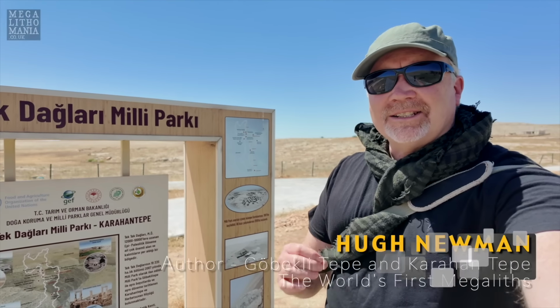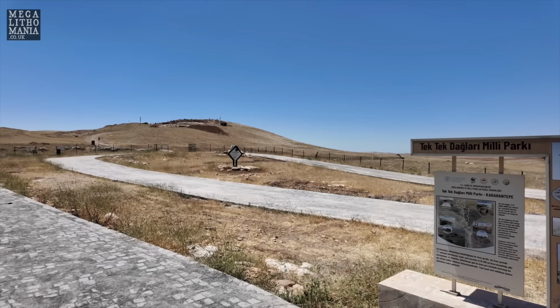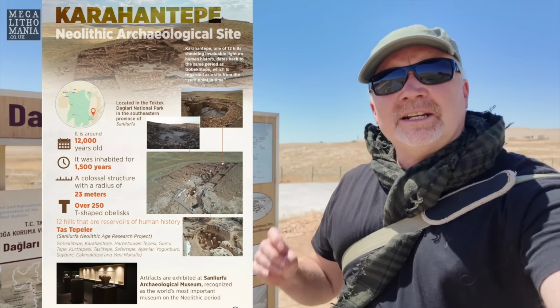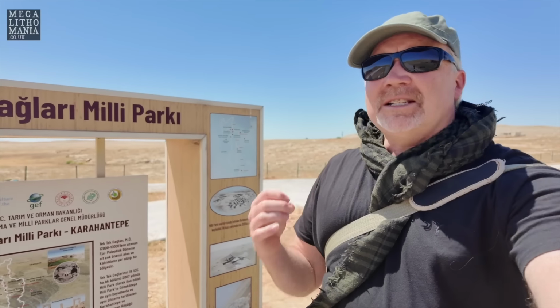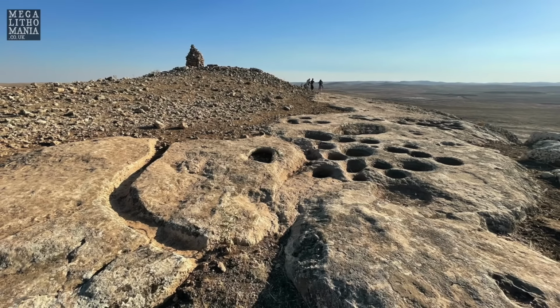Here we are at Karahan Tepe in southeast Turkey. Here we have the first sign you come to, and it tells you about the Tek Mountains National Park and where all the sites are in and around the region. But now Karahan Tepe, which was for a long time one of the minor sites, is now the big attraction. So let's get up and have a close look at what's being discovered.